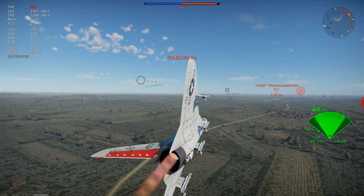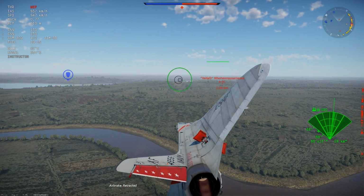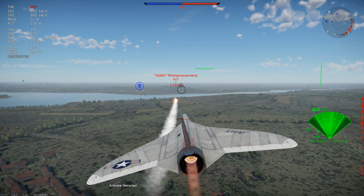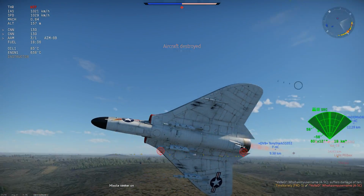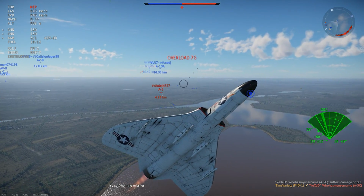The engine's pretty responsive, with really strong acceleration at low and medium speeds, but it starts hitting a wall at around 0.85 Mach. Also, the engine is crazy thirsty if you use the afterburner, so keep an eye on your fuel load. Now, when you get into a dogfight, that's when the F4D really opens up.